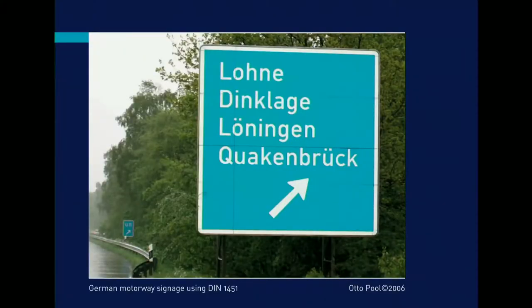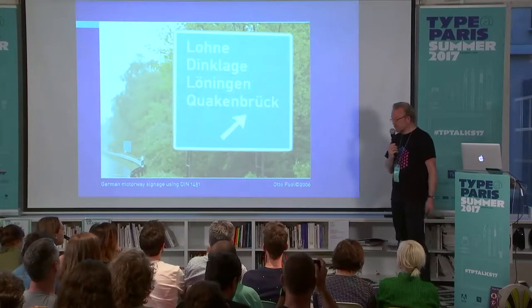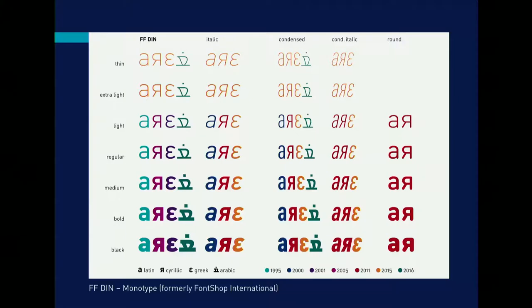This is DIN 1451. This is the typeface for German motorway signage. All the signage on the motorways in Germany and traffic signs have letters with DIN. There's a standard for this. It's called DIN 1451. And then there is FF DIN, which is a typeface I made, which is based on this traffic motorway signage typeface.